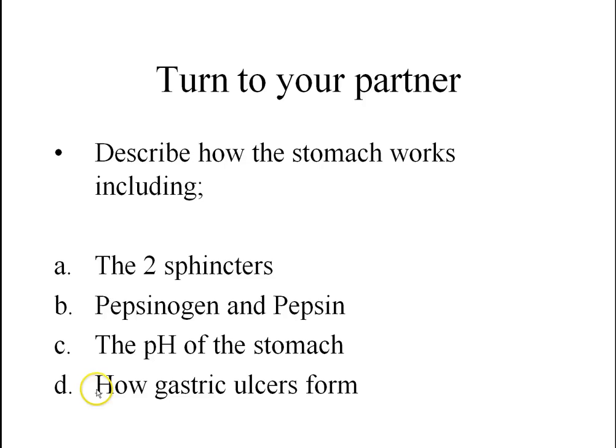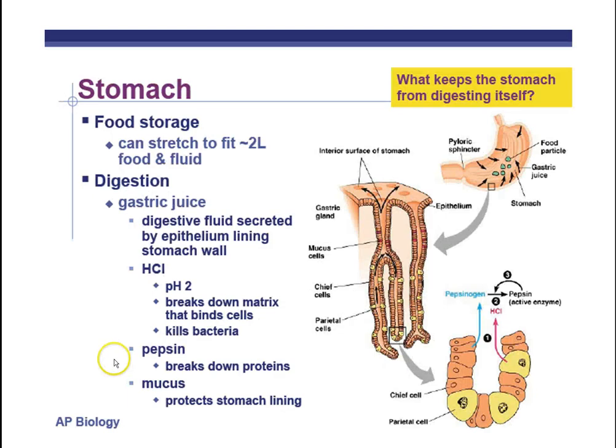All right. The two sphincters, we should talk about this briefly. Here's the pyloric sphincter, and here's the cardiac sphincter. Now, the reason why it's called the cardiac sphincter, you're probably thinking, well, this has nothing to do with the heart. It's right over the heart, so it's in the same area of the heart, and that's why it's called the cardiac sphincter. In fact, some of you might have heartburn. What is heartburn?